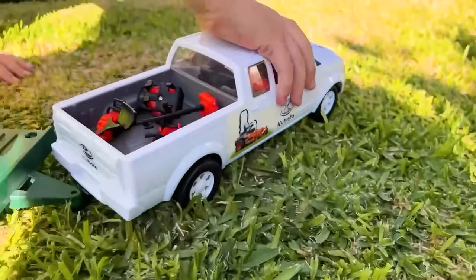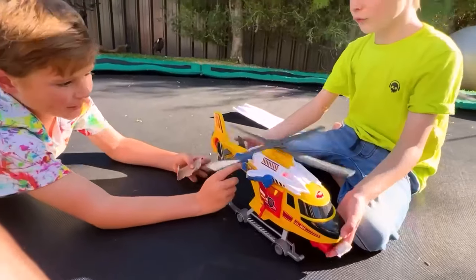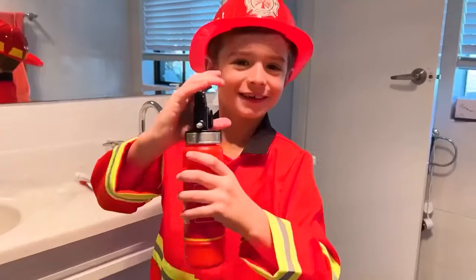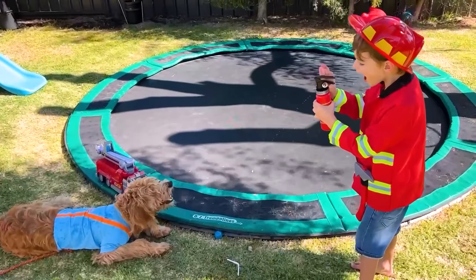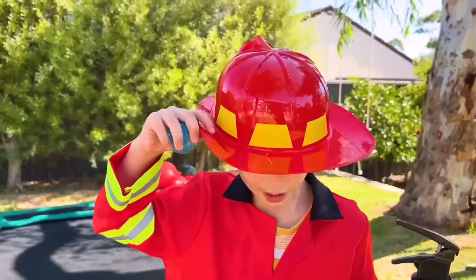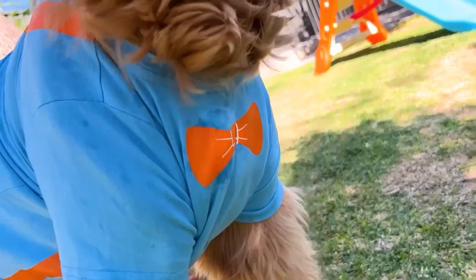Coming up, a lawnmower, an ambulance, a rescue helicopter, a firefighter, and a puppy dog. Come on, let's go play. Dress up, Mimi! I'm a fly top, and my dog is Dog BLiPPi. Dog BLiPPi!